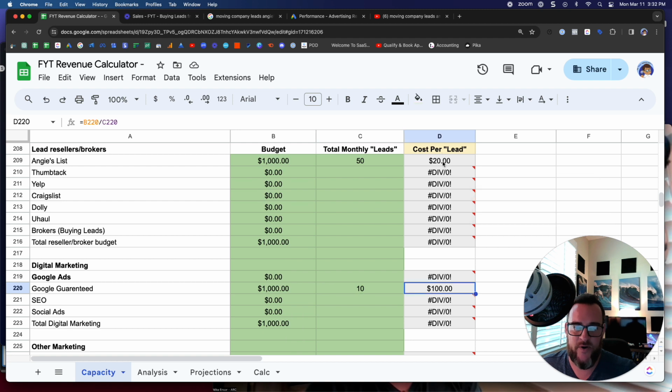$100 a lead versus $20, that's 5 times as many leads on Angie's List. But if you watched my Angie's List video, you would know, and you're probably nodding your head, that half of those Angie's List leads are probably going to respond, maybe even more, but less than half of those are going to be leads that you want to work, and 100% of those Angie's List leads have just been sent out to 20 different people.